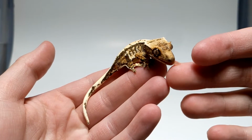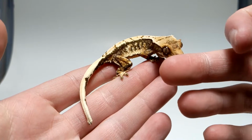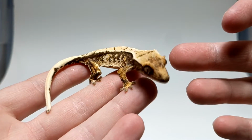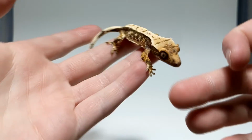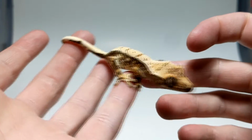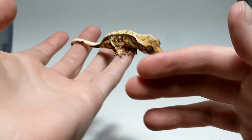Anyway, this girl's not a Lilly White, but she has a lot of nice white pattern. She's pretty small right now, somewhere around 5 grams, but she is definitely my favorite up-and-coming breeder of the year, I would say, or favorite gecko, or one of them as far as high whites go. I'm always trying to build up a collection of these, or like the white wall animals.